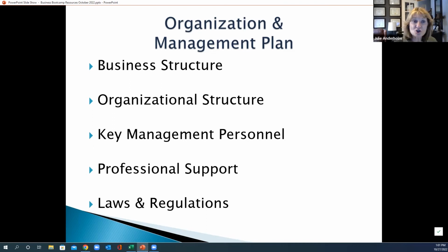What's your organizational structure? Here's where you might have an organizational chart that has everybody. Here's the owner, here's the manager, here are the employees that work underneath them. For some businesses, you may not have this because there might be only 3 or 4 employees, so it's really easy to not have a chart, but just describe the key people in your organization. As we talk about in the next step, who are the key management people that really are important to run your business.